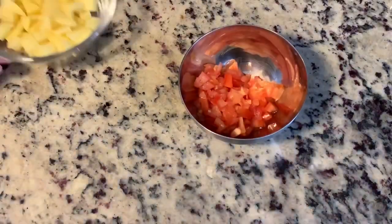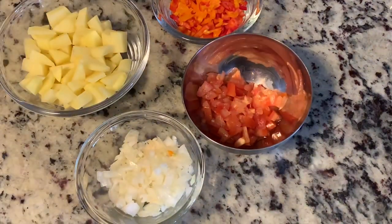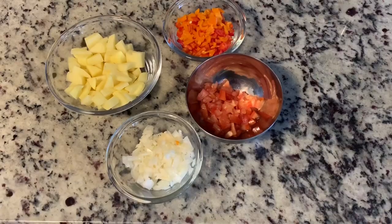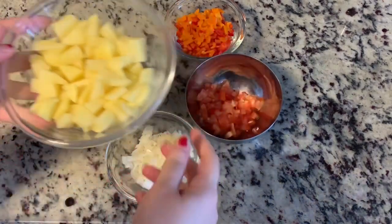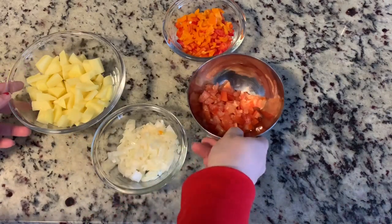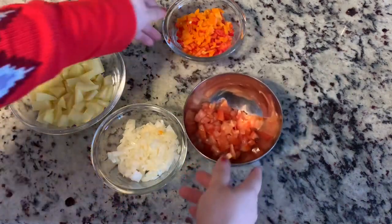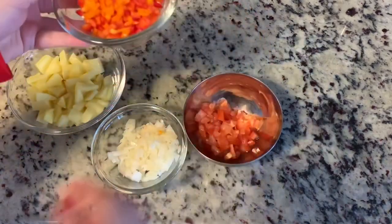So here's some of the stuff that I'm using today. I've already cut all of this up. So here are my potatoes, onions, tomatoes, and I'm using red peppers and orange peppers.